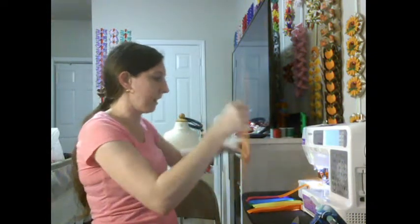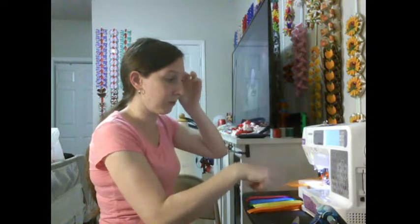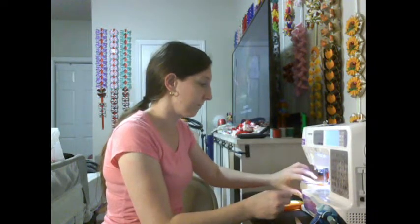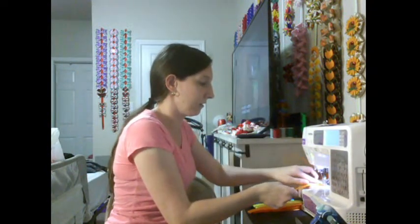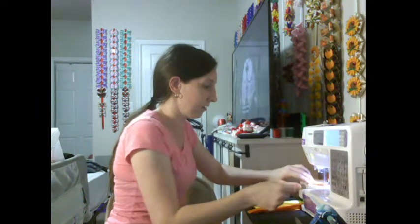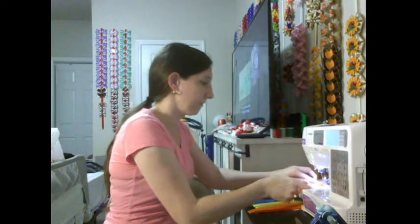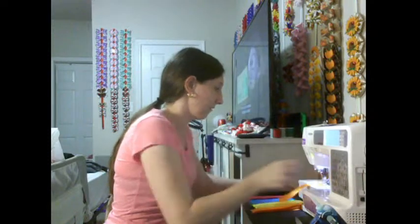I just use white unless the customer requests. If the customer requests like a matching thread with the colors, then I'll do that. But most of the time, I just do white and it's fine. But on the rose petal tutu, I did do matching thread. I didn't want to just do white on that one. Oh, it's taking me longer to sew these.